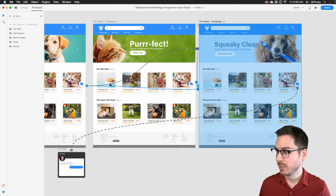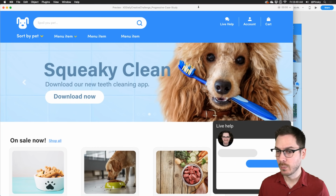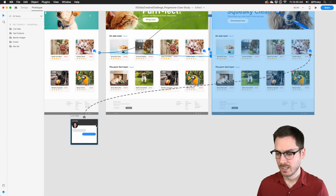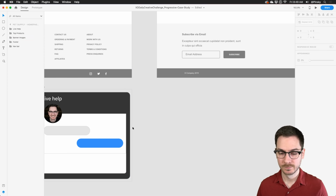So no matter which artboard I'm on, I can access my chat widget. Let me move this over just so you can see it. There it is. Bam, perfect. All right, let's add one more element. We do want to make sure that someone knows that they can close this. So I'm going to go back into design mode.